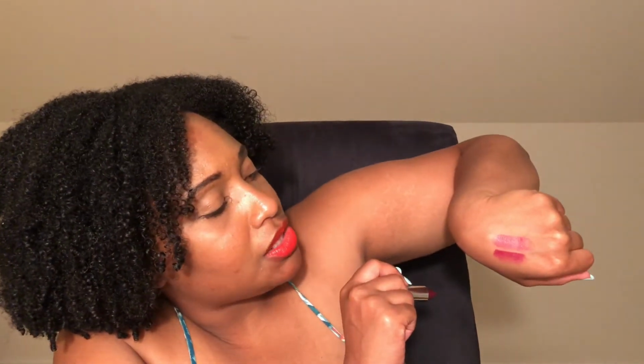And then here we have the Berry Go, which is also a cream lipstick. So I don't know, see how this differs. This one's slightly darker. They're similar though. Let's make sure you just see that.